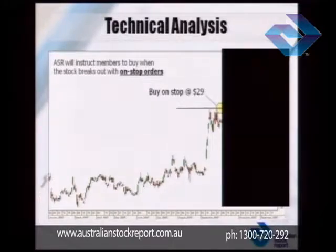And again, it's just another computerized order that you set with your broker to tell them to get you into a trade if it moves above that supply level. Let's just say hypothetically that level was $29. If it clears that level, you're confident now that the supply is gone, because if the supply was still there, it wouldn't clear that level, would it? Yep. So we're going to buy in at $29.